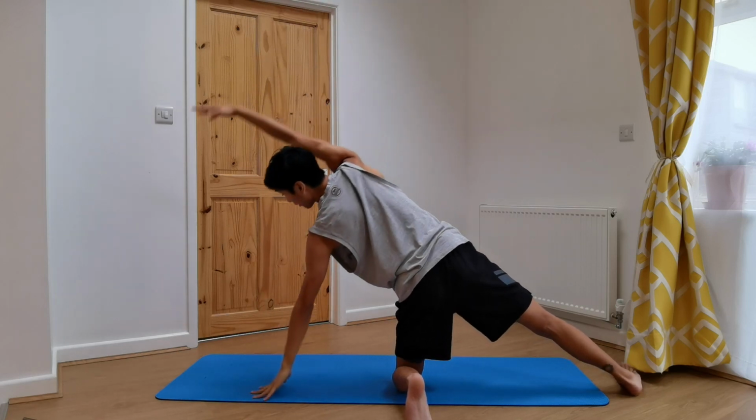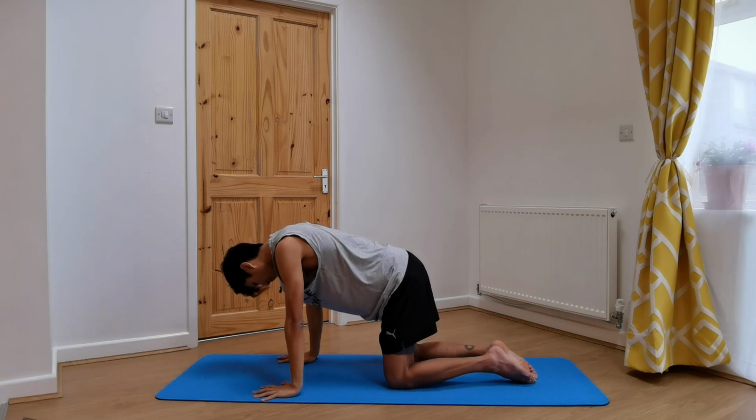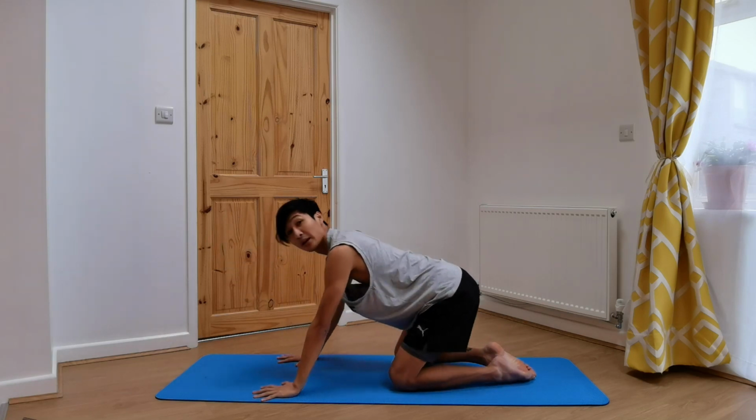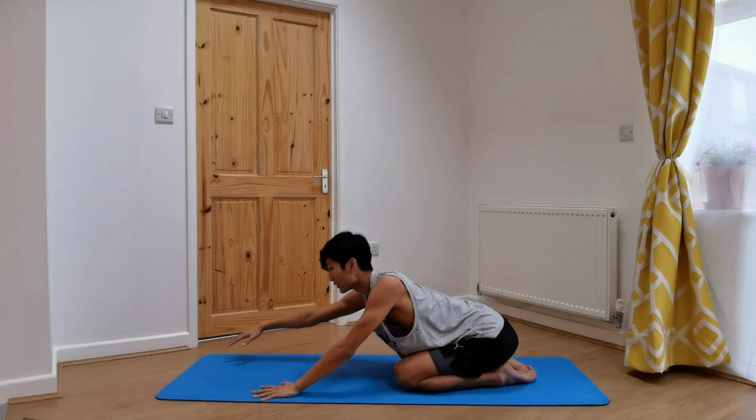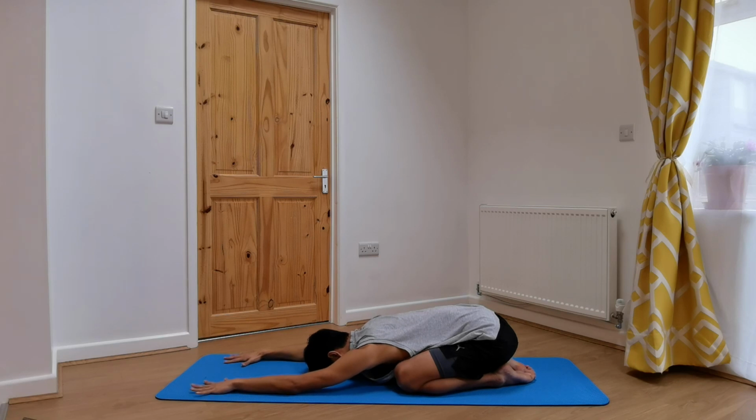Exhale, let's meander our way back into our tabletop. Bringing the big toes to touch, knees still hips distance apart, coming back into our child's pose for the first time. So coming into our child's pose for the first time, allowing yourself to sink into the mat for a couple of breaths. Know that this pose is available for you at any practice on and off the mat.